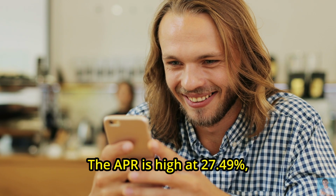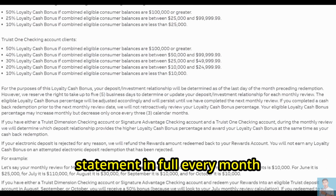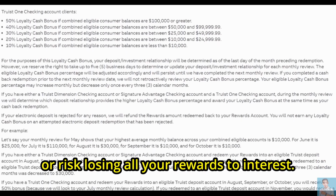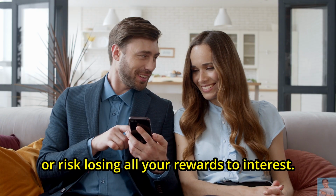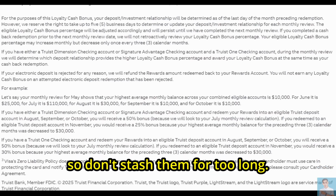The APR is high at 27.49%, making it crucial to pay your statement in full every month or risk losing all your rewards to interest. Rewards also expire after 5 years, so don't stash them for too long.